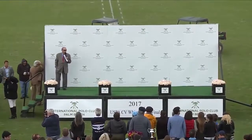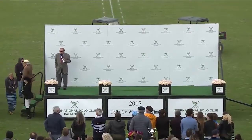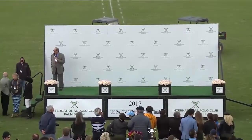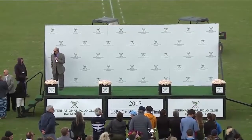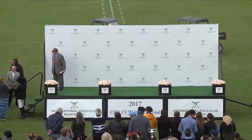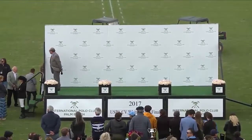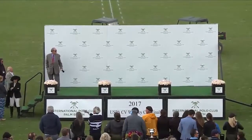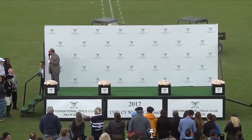And also on Wednesday, we will be playing part of the Iglehart Cup. So you're invited to come on out and watch those games on Wednesday in the Iglehart Cup. And of course, next Sunday, we'll start the United States Polo Association's Gold Cup. Looks like our runners-up are here. In just a minute, we'll have the winning Valiente team here.